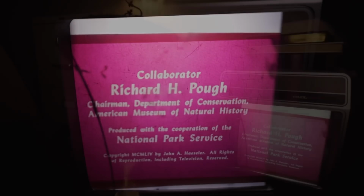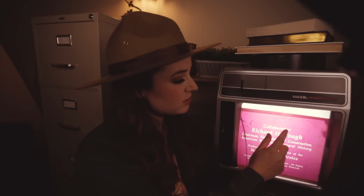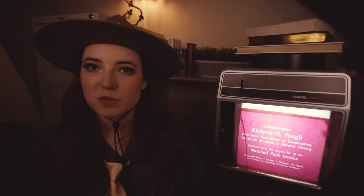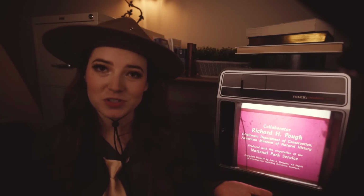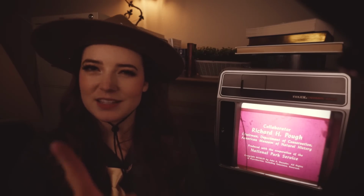This presentation wouldn't be possible without the expertise of Richard H. Pugh, the chairman of the Department of Conservation at the American Museum of Natural History. Pugh was a pioneering figure in bird conservation and played a crucial role in the early days of the National Audubon Society. His collaboration with the National Park Service ensures that the information I'm sharing with you is not only accurate, but also deeply insightful.